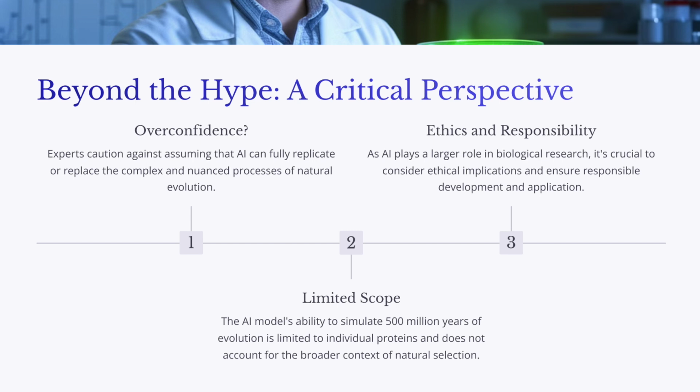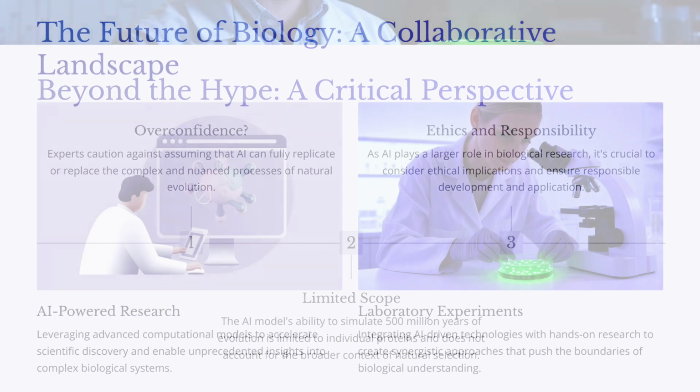While this AI-designed protein is incredible, we've got to remember that nature has been in the protein design game for billions of years. In that time, it's created some truly remarkable things. I mean, just think about the diversity of life on Earth, from the bioluminescent creatures of the deep sea to the towering trees of the rainforest. All of that complexity is built on a foundation of proteins, each one perfectly adapted to its specific role.